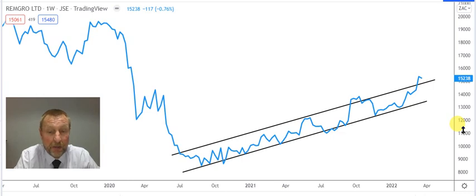And remember, Remgro's got a big stake in Mediclinic, and if things start to turn around there and it carries on like that, you can maybe see that Remgro will treat you well in future.